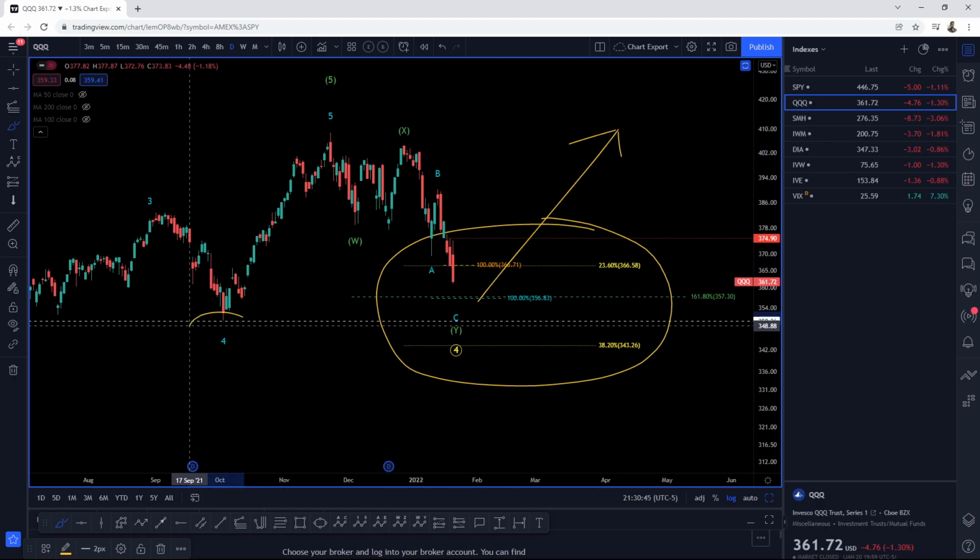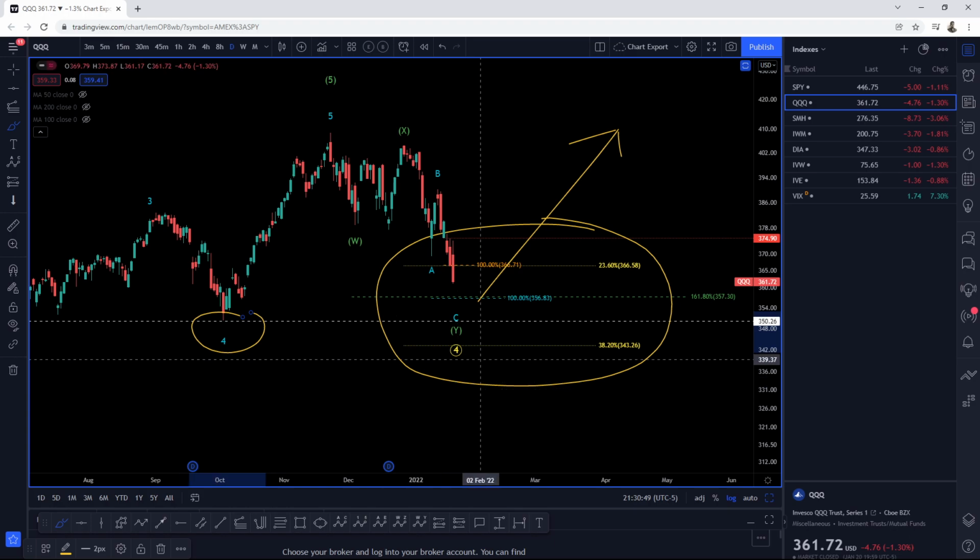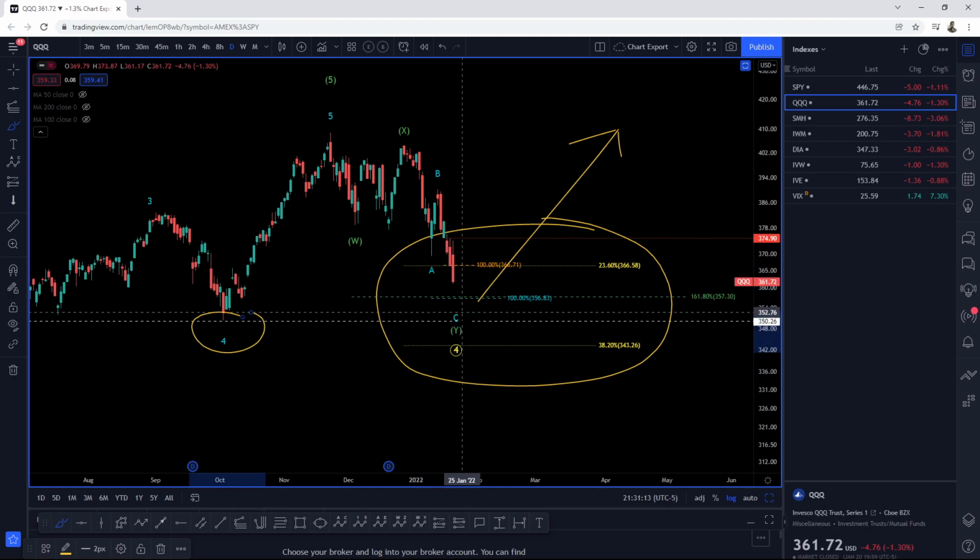Additionally, we have a previous wave 4 of the lesser degree back here. Okay, so this is a good level or good zone to start loading up, in my opinion, for long-term opportunities, not short-term trades, long-term opportunities, 6 to 8 months, a year into the future, right? For this whole year, whatever. You know what I'm talking about. So otherwise, if you're looking for short-term trades, just give it a minute, give it some thought, let the markets dictate where the trend is going to bounce.